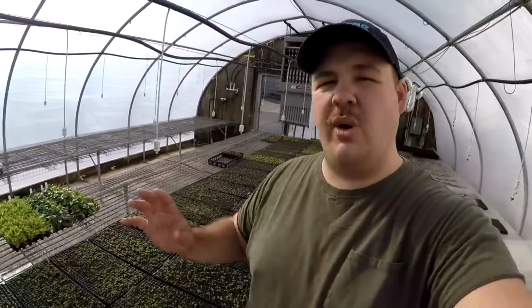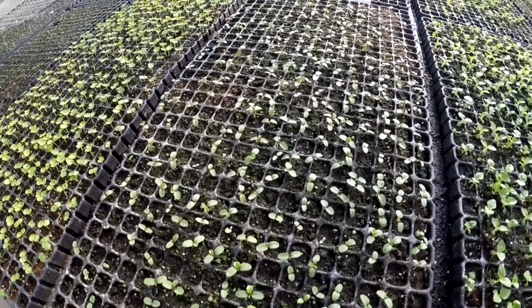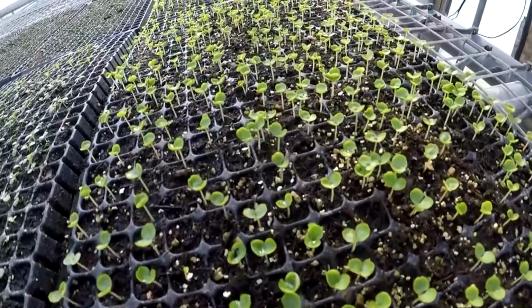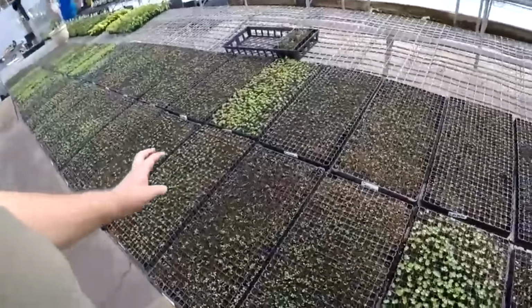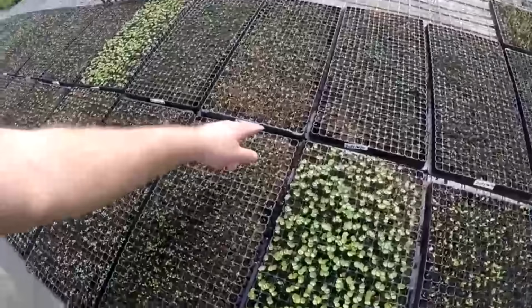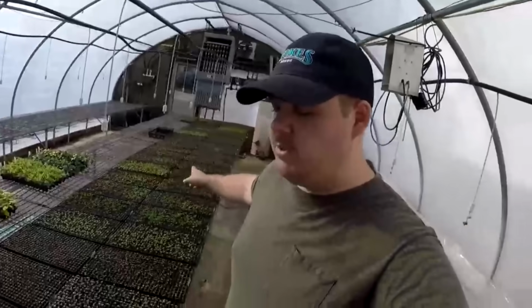So I'm gonna give you a quick look at how everything's been coming up. Something we have to keep an eye on in the germination greenhouse, because it's 86 degrees and it's sunny outside, things start to dry out fast. We have some spots drying out here. It's not bad yet, but you want to keep an eye on those spots because they can dry out really quick.